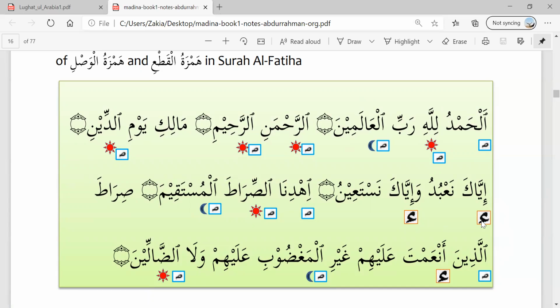And here you have a Hamzatul Qata. Again, you see that it has a hamza on it. So these two examples have hamza under it.